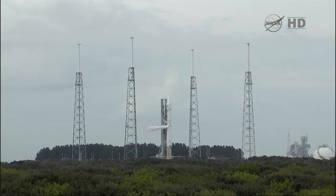Once we have liftoff, we'll be hearing United Launch Alliance Atlas V telemetry manager Rob Gannon providing the flight ascent calls for the Atlas as it moves into space. We'll get the final go for Atlas readiness and Centaur readiness at T-minus 25 seconds.